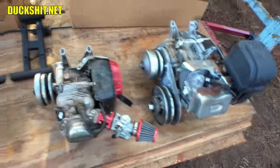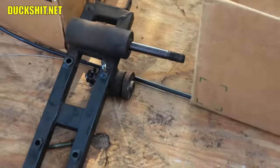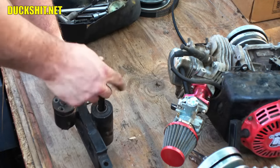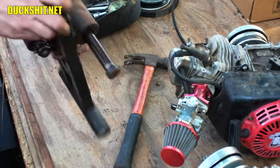Anyway, they're both out. There's our engine mounting plate. Cross your fingers, guys. I guess we're about to see what's going to happen. I think I'm going to have to knock that shaft out for starters. I'm going to have to hammer that shaft out of here. If you're ever going to bang on something like that, you want to make sure you put the nut on because you don't want to mangle the threads on the end of it. But yeah, that made it come through.